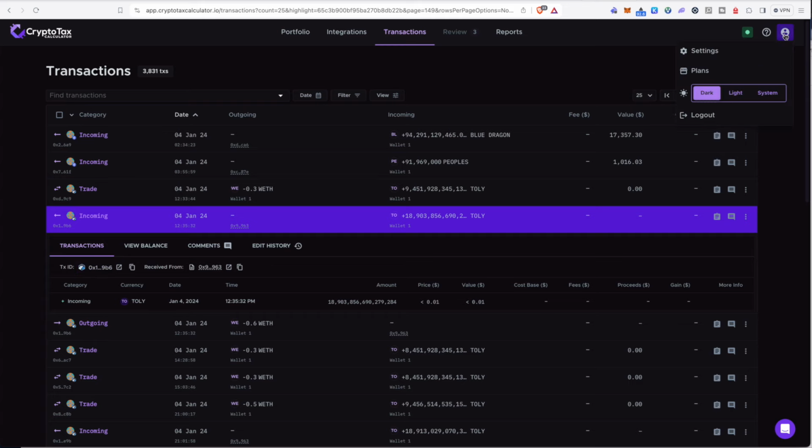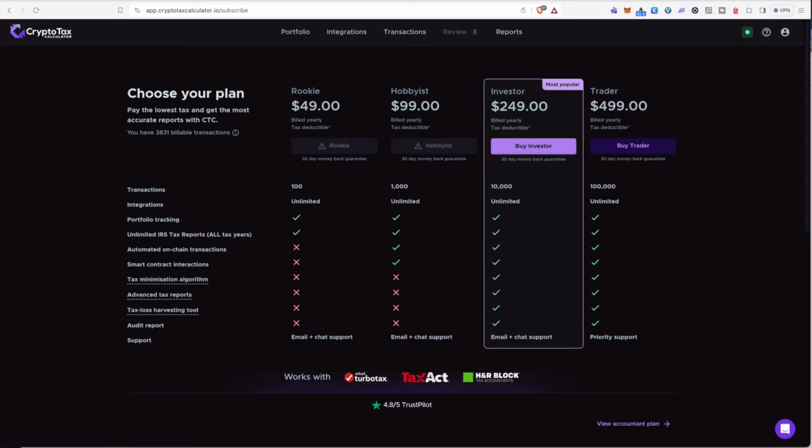Pricing wise, Crypto Tax Calculator is $49 for basic users who aren't doing very much on chain. It's $99 for on-chain users with 1,000 transactions or less. It's $249 for all features and 10,000 transactions or less. And it's $499 for 100,000 transactions or less.